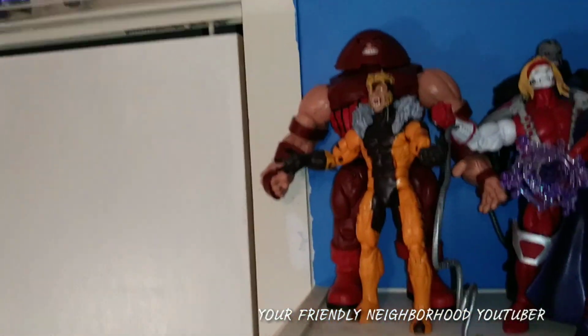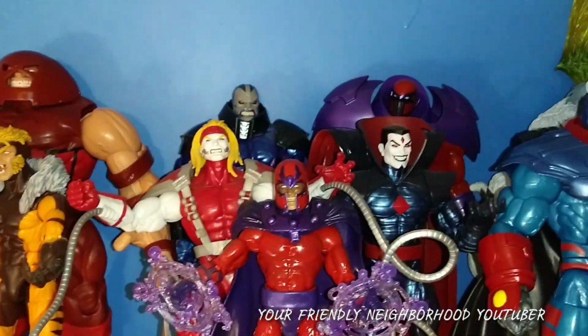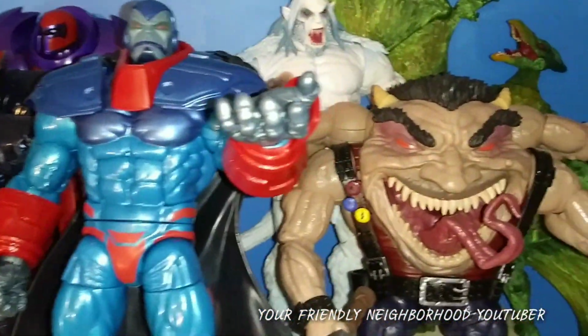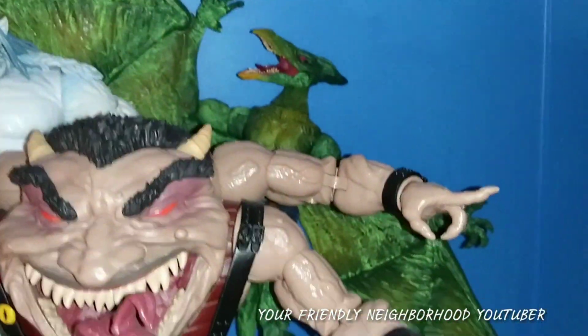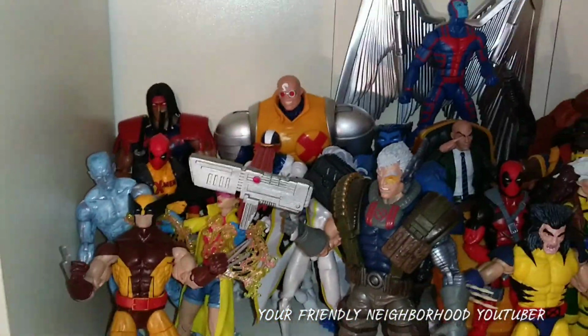Then we'll come over here. Here is just some random bad guys and Build-A-Figures. Juggernaut, Sabretooth, Omega Red, Apocalypse. Mostly X-Men villains. So we'll drop down here. Here's my X-Men team.